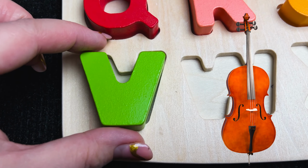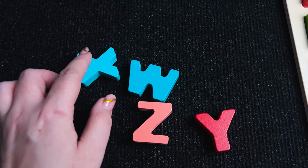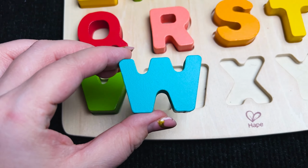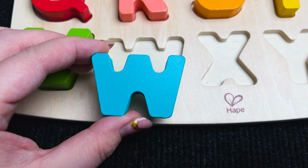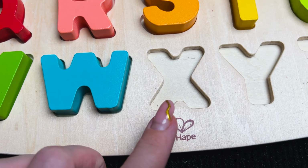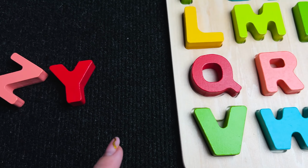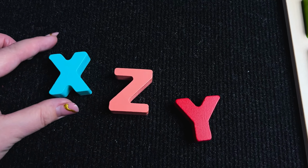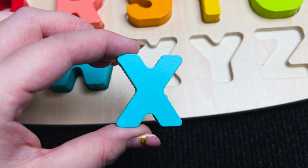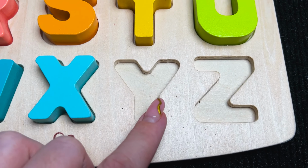We put it in place. And we need to find the letter W. Oh, here. W. Whale. We put it in place. And now we need to find the letter X. No, here. X. Xylophone. Let's put it in.